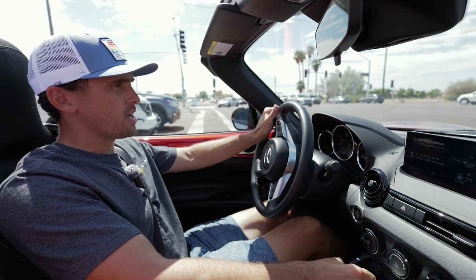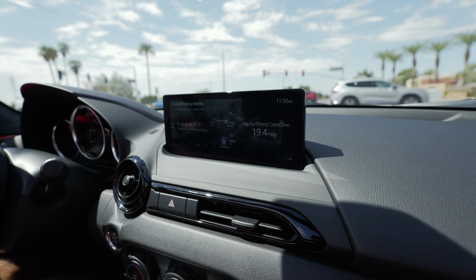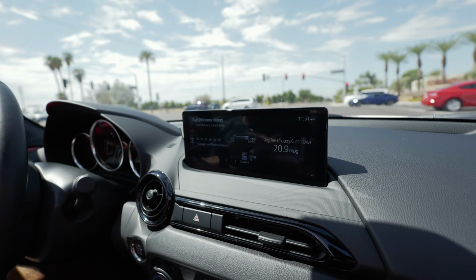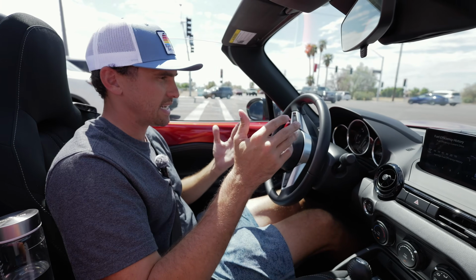And also on the highway, on this drive right now, the way I just drove, we're getting 19 miles per gallon. But we were getting over 30 miles per gallon on the highway. So it's one of those cars where you can have your cake and eat it too.